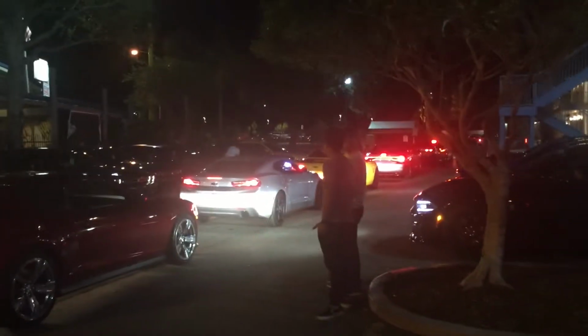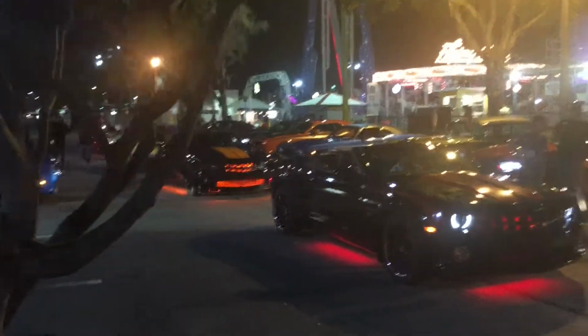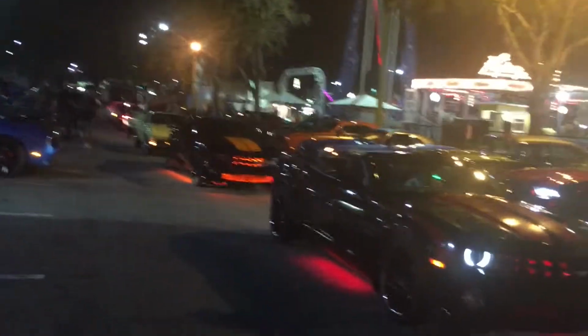Looks like they're all getting ready for the night cruise. Some cars have already started to leave, and all these are just getting queued up now, ready to get going. The sounds and the smells are unbelievable. We've even got the police here helping out, making sure that all goes smoothly. This is what we need to be doing in the UK.